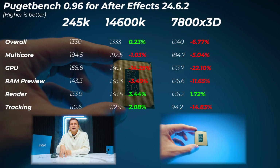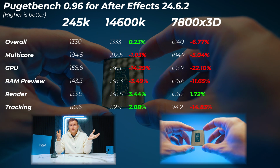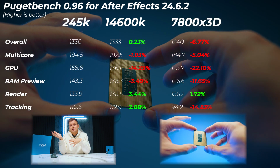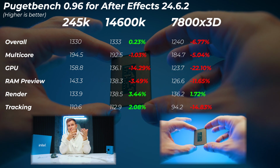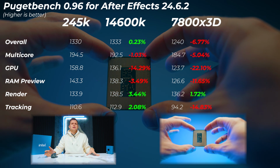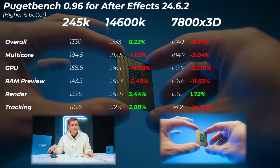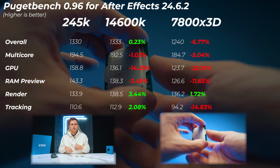Moving on to Cinebench for After Effects, the 14600K is basically on par with the 245K. The GPU score, yes, is a little bit faster, but overall score, we're kind of the same. In fact, the 14600K kind of looks slightly faster. The 7800X3D is about 6.7% slower in the overall score. So Ryzen is not falling that much behind.